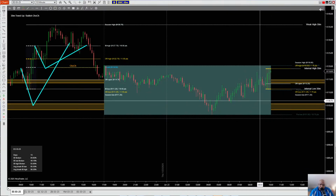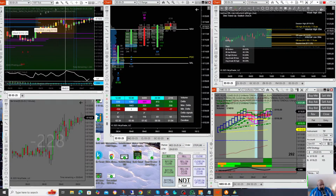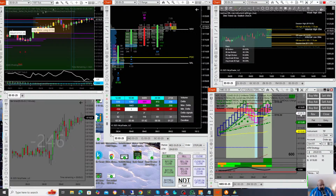And I'm looking at the order flow. I've got some selling coming in as well. So definitely be cautious here at this juncture in the market. It can definitely blow through. Nice break to the upside here can happen, but if it happens, I would wait for a pullback before I engage. So that's what I'm looking at right now.